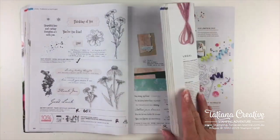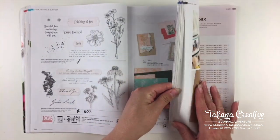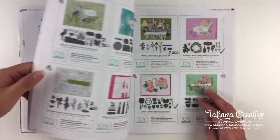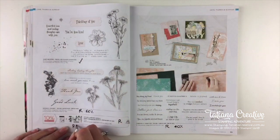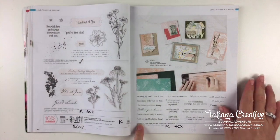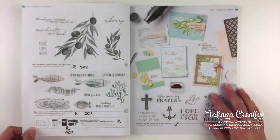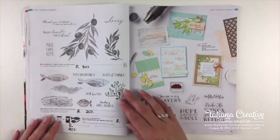And then the dies, I did not mark them here. 165. Let's have a quick look. What's called Nature's Harvest. They will be 60% off. Through It Together will retire at 40% off. Olive Branch will retire with 50% off.